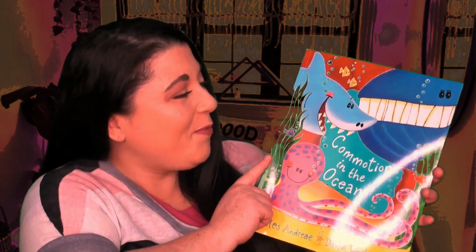It's called Commotion in the Ocean, and it's from Giles, Andreae, and Wojtowycz. I'm so sorry, but I cannot say the names. One of them's the author, and the other one is the one that did all the illustrations, aka the pictures.